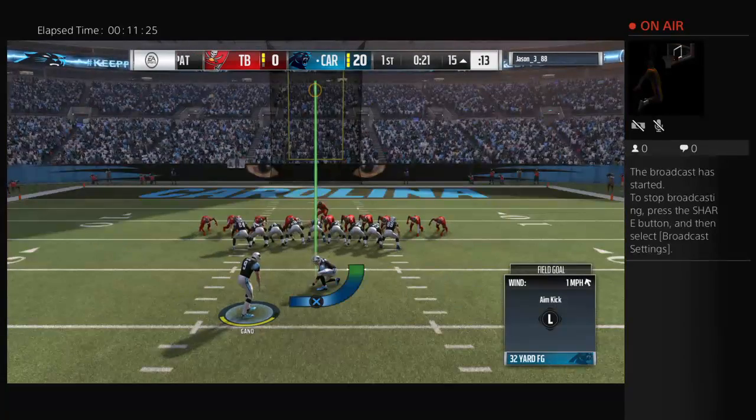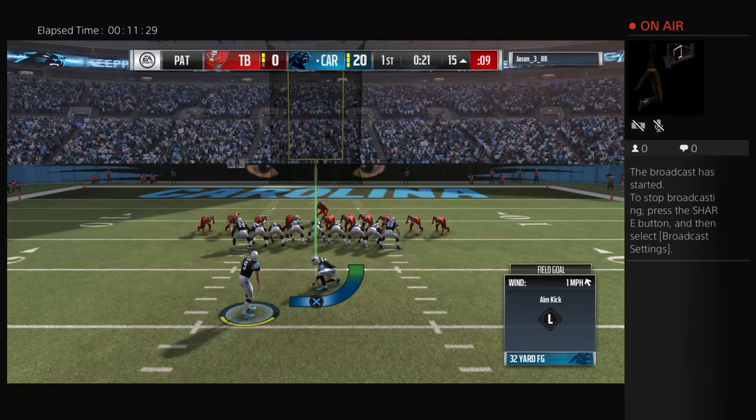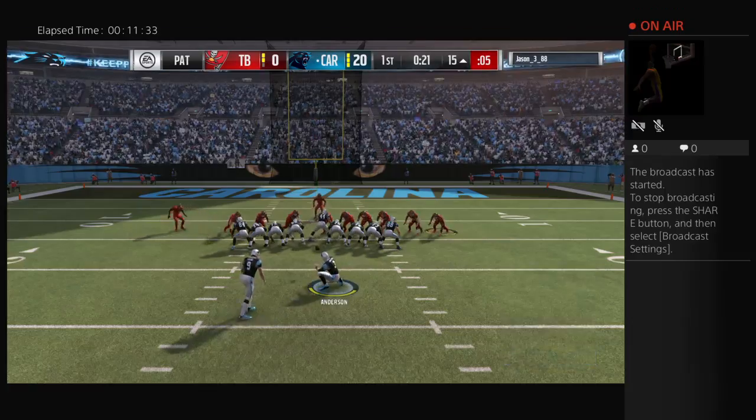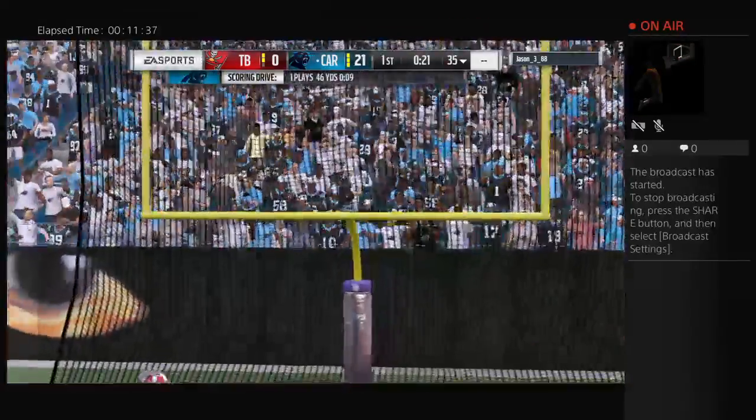Gano now to add the extra point. It's good, and before you know it, it's 21-0.